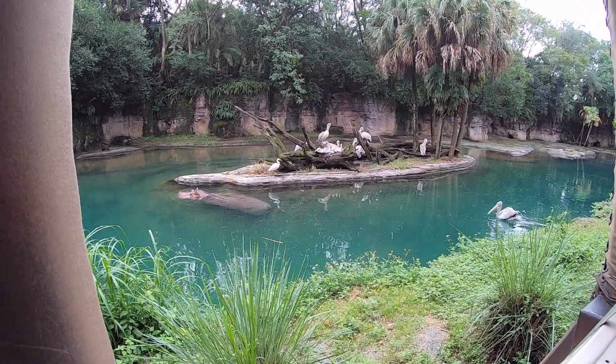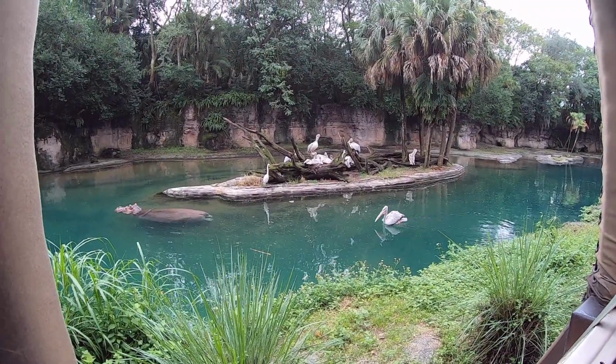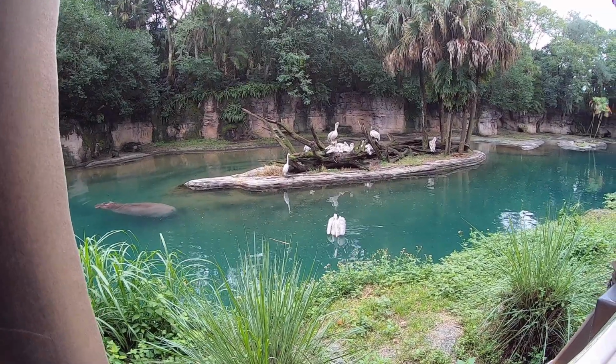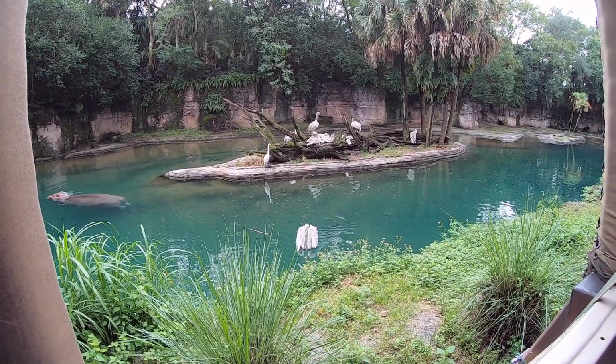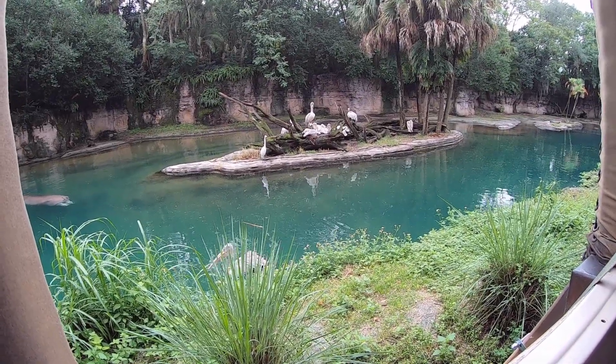Notice how the hippo was sort of walking and trotting along the bottom of the river. That is kind of why they're called the hippopotamus. The name translated to English means the river horse. Not that they're actually related to the horse though. Their closest living relatives are animals like the porpoise, the whale, and the pig.